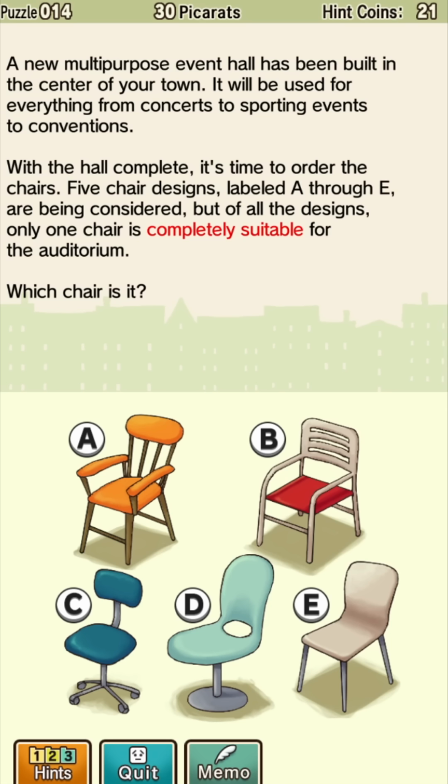Completely suitable. What is the question? From concerts to sporting events to conventions. Completely suitable. Does one of them physically resemble a suit? Is that what we're going for?